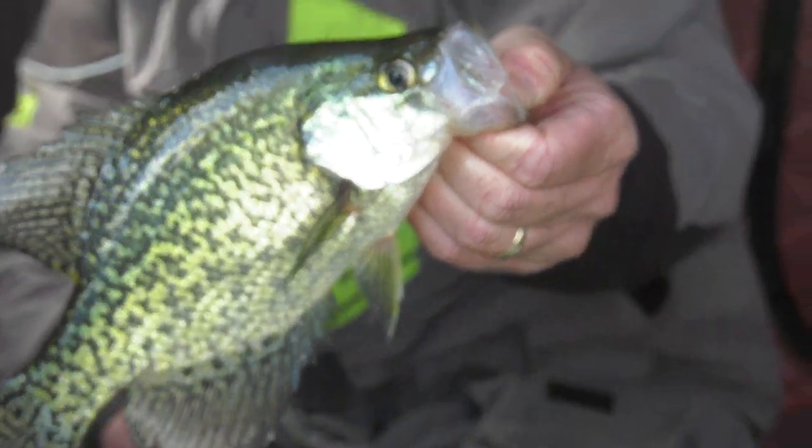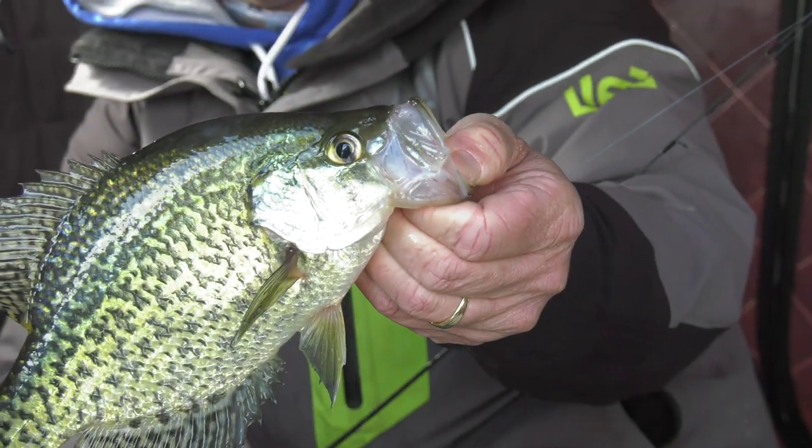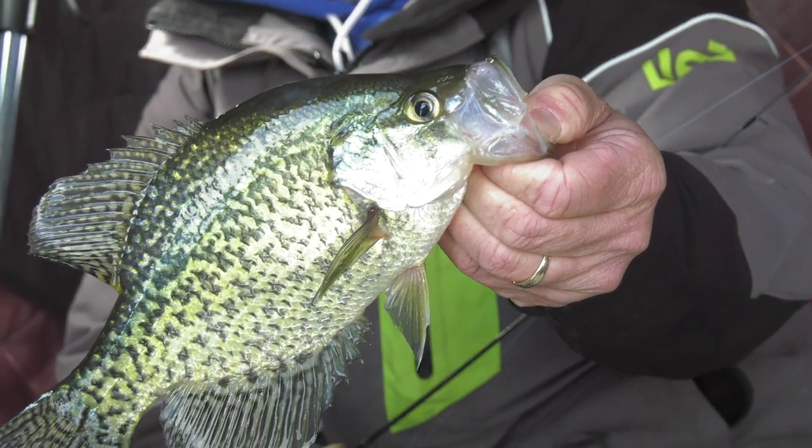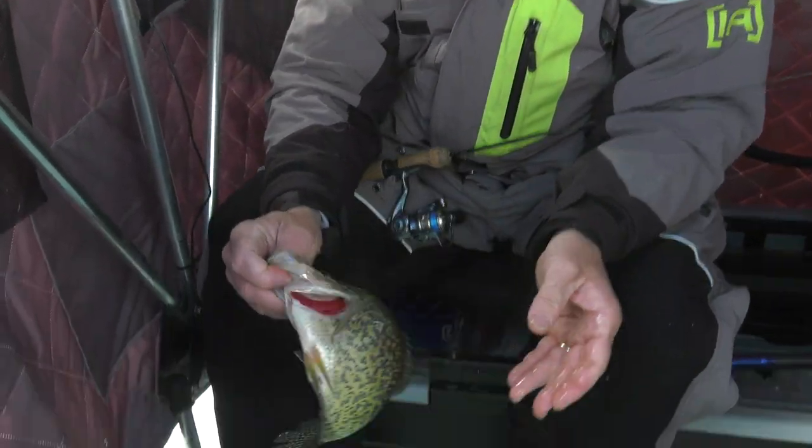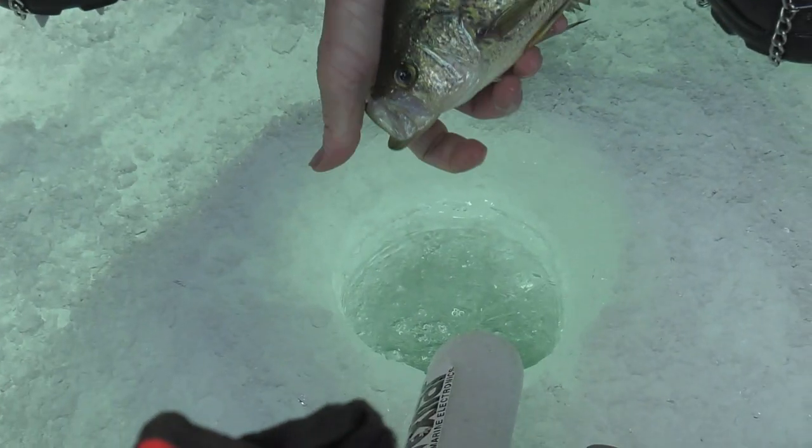Tell you what, as you can see, the crappie population's really good. Bluegill's really been turned on good, and really looking forward to this spring bite coming up here real shortly. We're here late season, catching beautiful fish like this. This spring crappie bite's gonna be phenomenal here. Nothing better than taking advantage of some late season ice fishing.